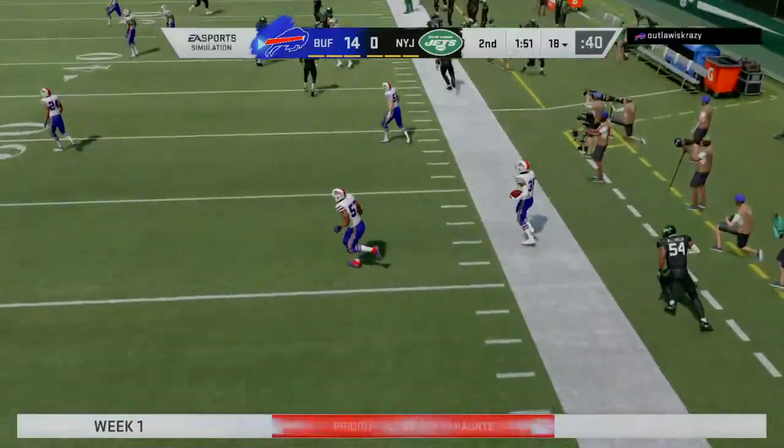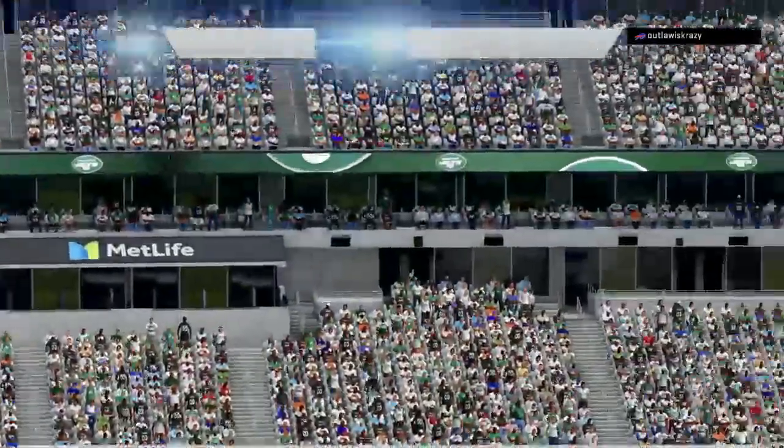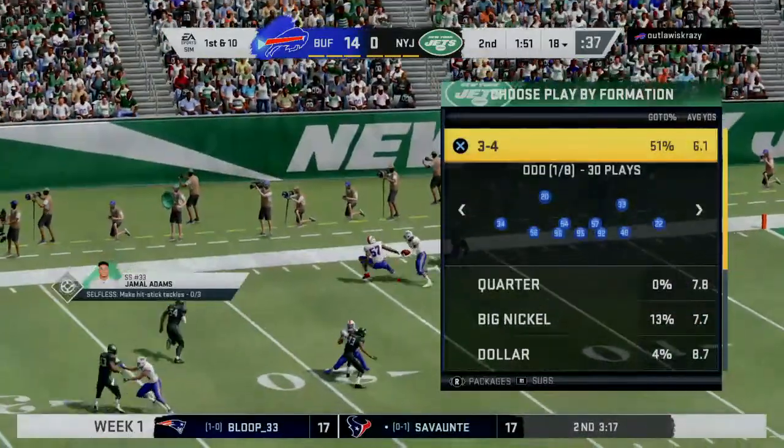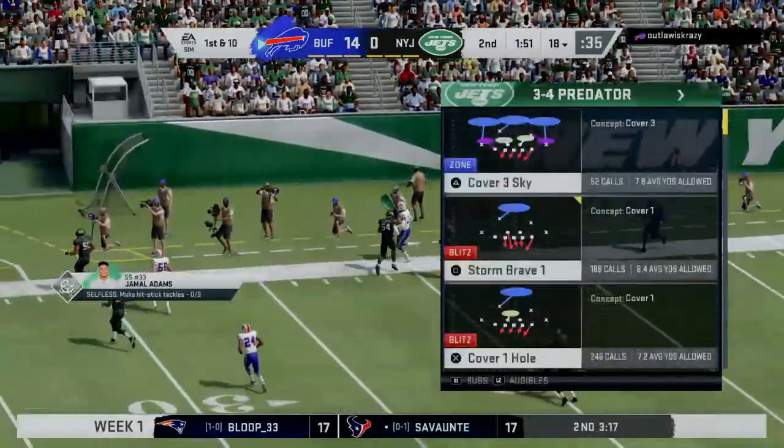And out of bounds across the 15-yard line. So possession goes over here on the punt. And possession will switch hands, 1st and 10.